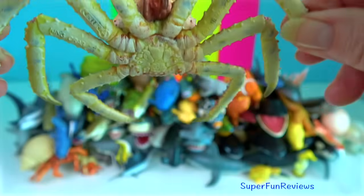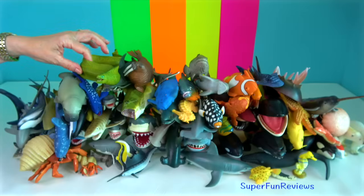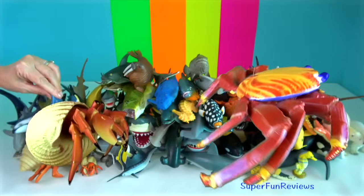King crab. They are chiefly found in cold seas. Because of their large size and the taste of their meat, many species are widely caught and sold as food.